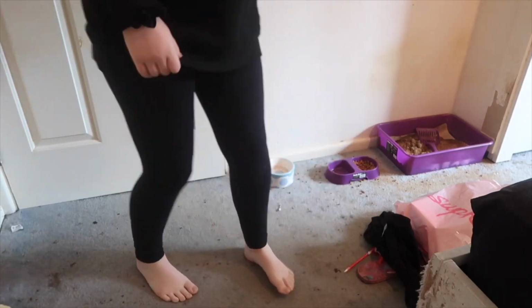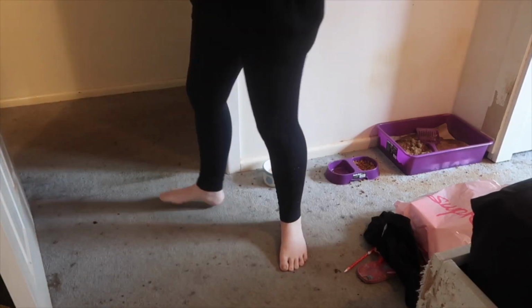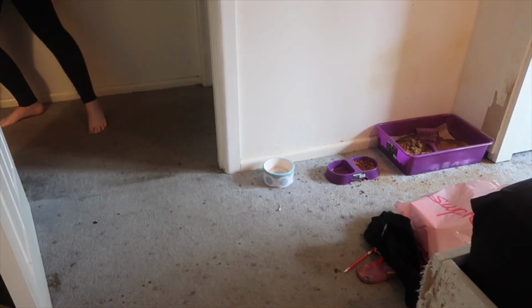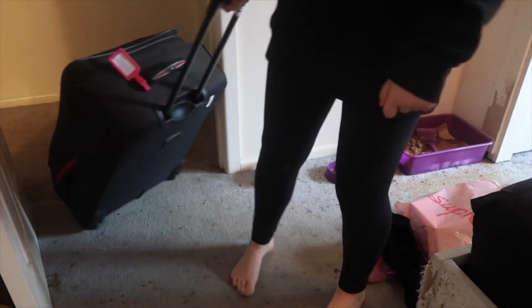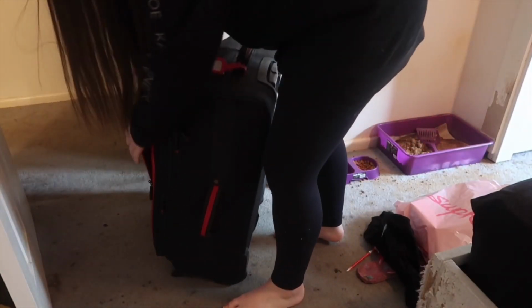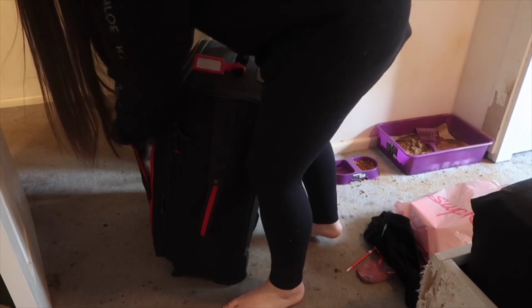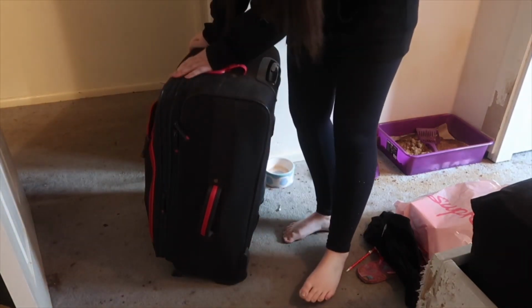So I'm going to get the suitcase back in. It is so heavy, it's even heavy just to drag like this. I'm going to put this in the very front pocket, right there. Is that the right one? Yes.